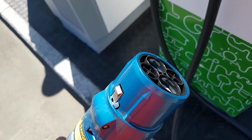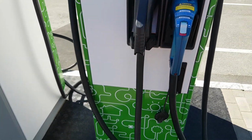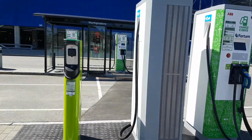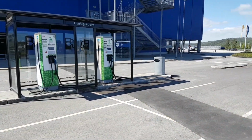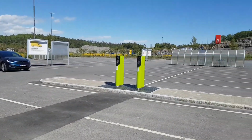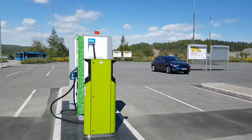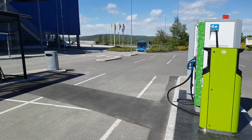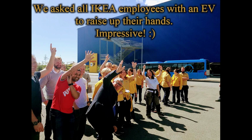You saw the picture of me using the CHAdeMO adapter. So this is Fortum. So there are 1, 2, 3, 4 of these rapid chargers. And double ones on those. And three of those. So 2, 4, 6 type 2. Four CHAdeMO and 4 CCS. Nice work.